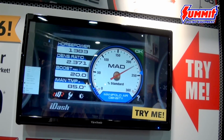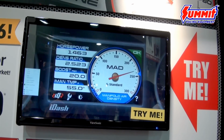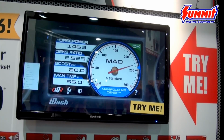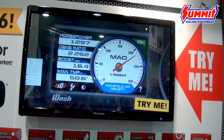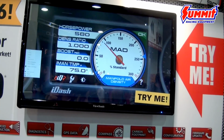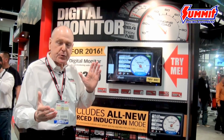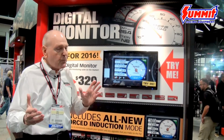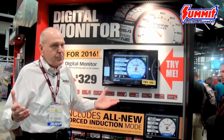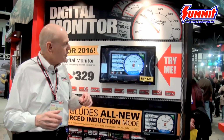Now we've gone to ice water cooling. We're 55 degrees in the intake manifold, 1,463 horsepower. It's still 20 pounds of boost, and the density is 230 something. This predicts power way better than a boost gauge. And as you just saw, with a boost at the same number, we had a 400 horsepower spread in power output. I might as well ask you your shoe size as ask you what your boost is. Because without knowing the air temperature and ultimately the air density, you don't have the answer.